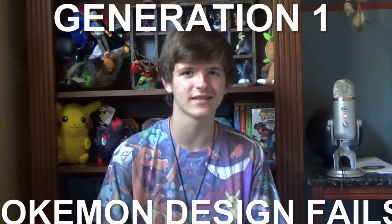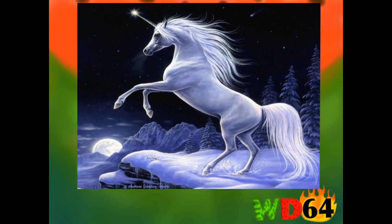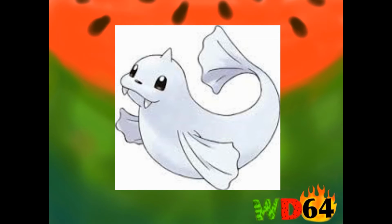Let's get started. Number 10. Seal. Well, this is the exact same thing, but with a horn on its head. It's not like adding a horn to an animal makes it special, does it? Well, this still looks exactly like what it was based off of. Maybe it gets better when it evolves. Oh, just maybe. No.